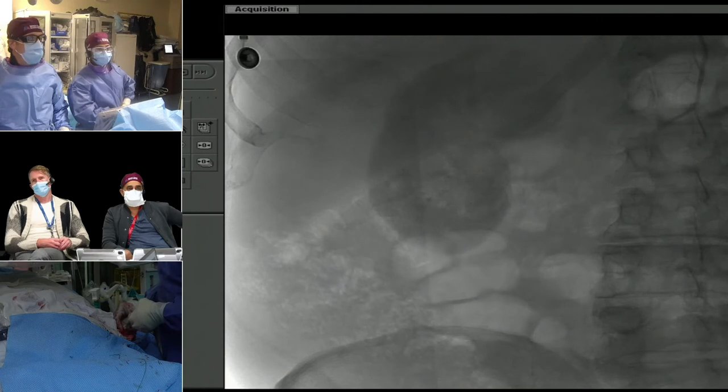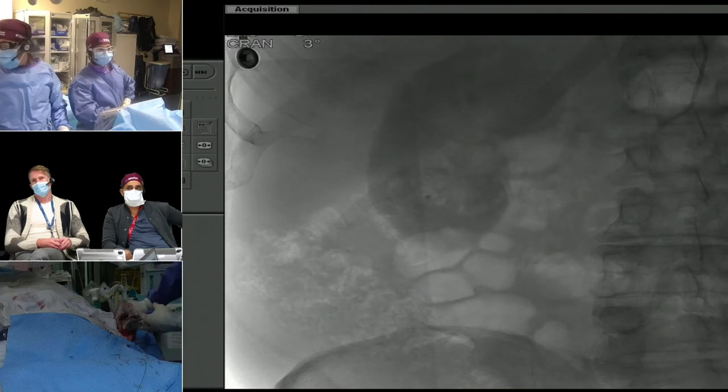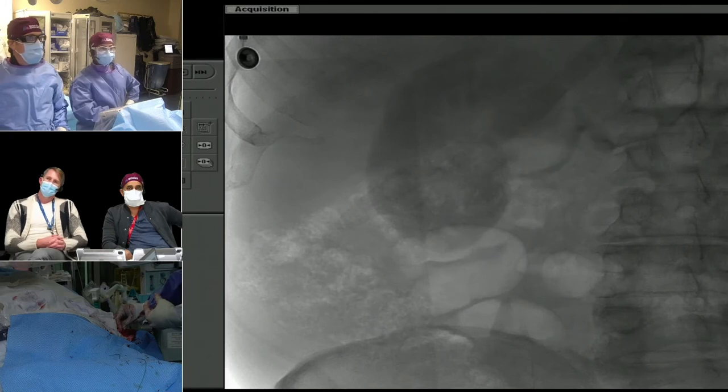The nice thing about the seroradial is it has multiple side holes, and so it gives us a great opportunity to get a good angio. Yeah, right there. Pull back a tiny bit more.